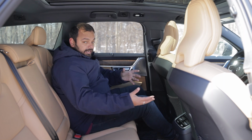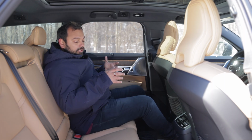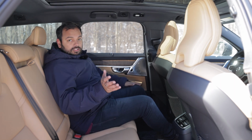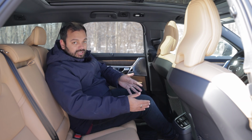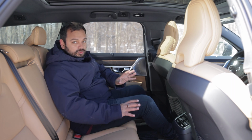One big downer, and I think it's visible on camera, is this very big transmission hump. That definitely makes the third passenger not very welcome. There is a headrest for the third passenger, but it would be way more uncomfortable to manage the legs because you do have people on the side as well. So the third passenger isn't the most welcome here.